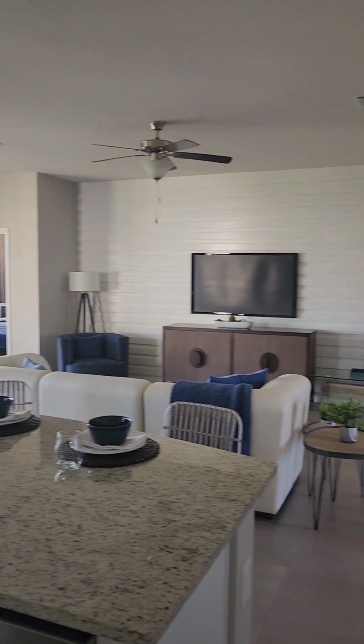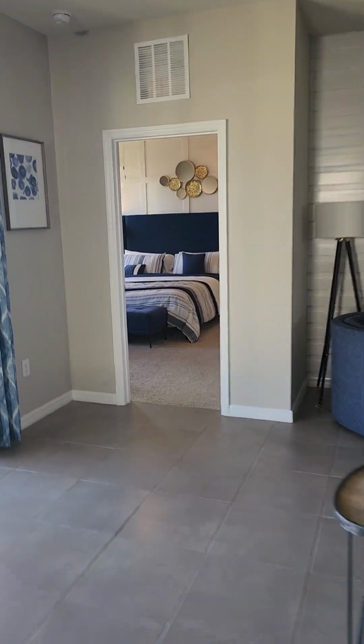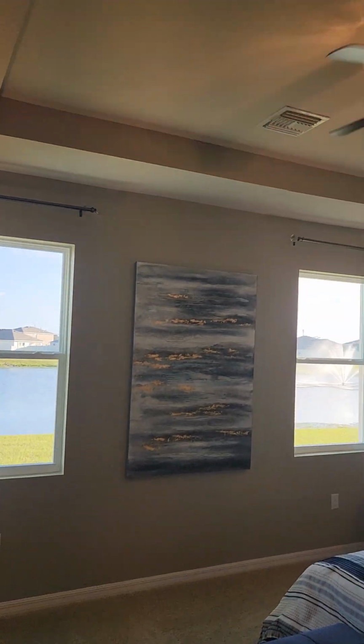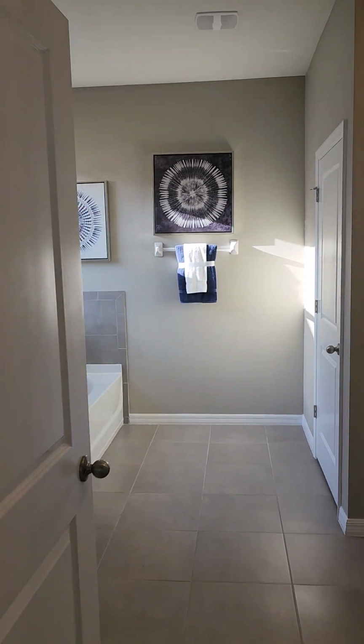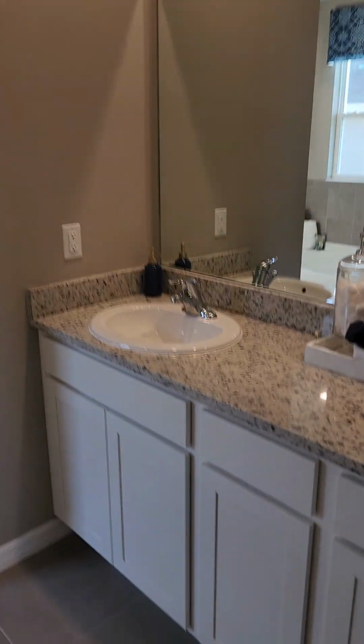So a lot of good space with this. And then your master's back this way. Again, great space, nice tall ceilings. Plenty of space, this is a king size bed, lots of furniture. Your closets. Little bigger closet in here. Now the other one does have an ensuite, but I think this one is just fine. I mean, the price is great.